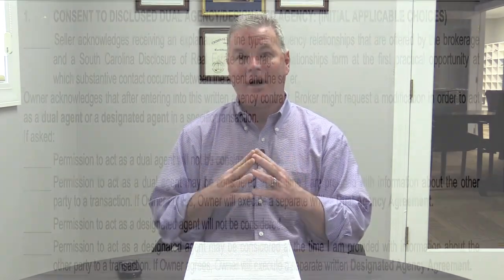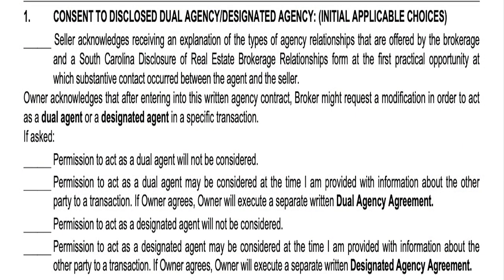The same thing goes for lines 3 or 4. That is designed for designated agency, which we all know if you as a listing agent list a property and another agent within your office brings a buyer, the seller will be provided a time to say yes or no to designated agency. Now they can do that right up front here. They can automatically say no right up front. Most of the time we see sellers saying, yes, it's okay for designated agency.